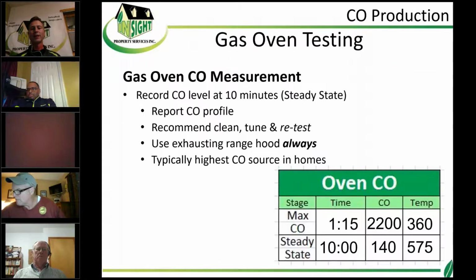Bottom line, I'm going to say with gas oven testing, I encourage homeowners to use the range hood that exhausts to the outside all the time, whether they use the stove or the oven or both. You will need to get those particulates and those exhaust gases gathered up and out of the house. The recyclers don't do well. And I generally encourage people, if they're going to be doing any kind of renovations, or if they have indoor air quality concerns or respiratory concerns, to get a range hood that exhausts to the outside and use it all the time.